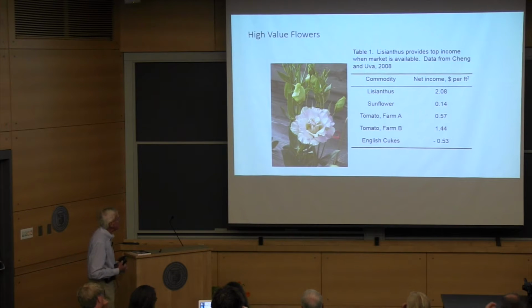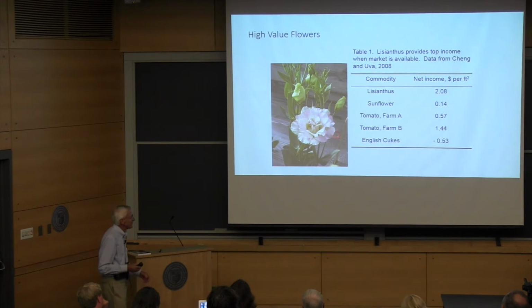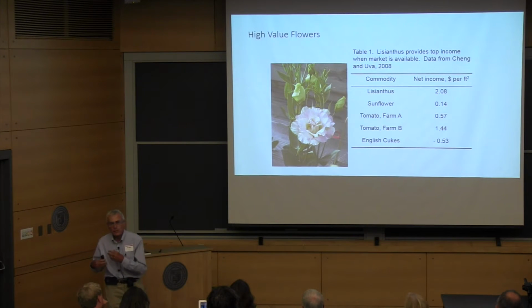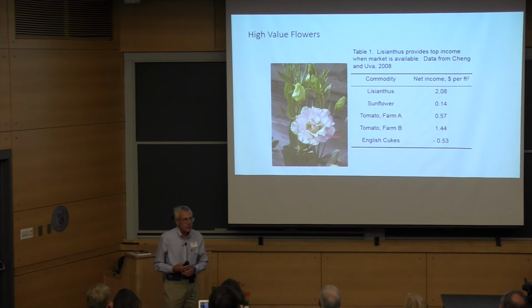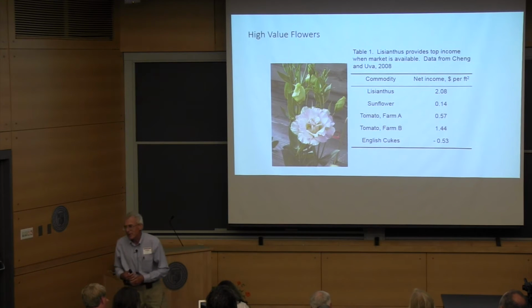a graduate student at Wenfei Uva, who some of you I'm sure know, put together this economic analysis that took into consideration the cost of building the structure as well as what the income could be from that. And it turned out that Lisianthus gave you an income of $2 per square foot. It's just not too bad. A couple of years, you got that tunnel paid for, more than.